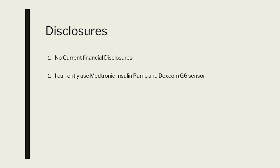So I came through, certainly have used a lot of diabetes technology. One of my disclosures will be that I use a Medtronic pump and a Dexcom sensor, so you understand my biases from a consumer standpoint. But I came through residency, and I wasn't interested in being an endocrinologist.